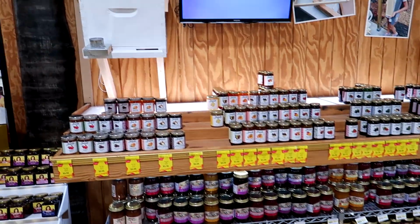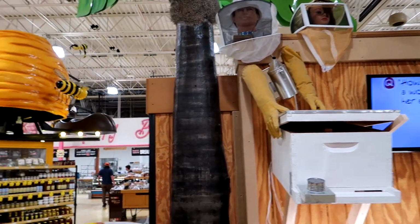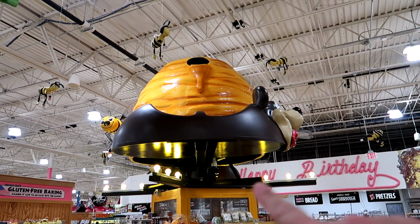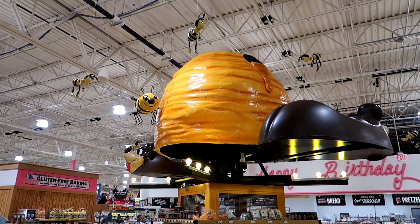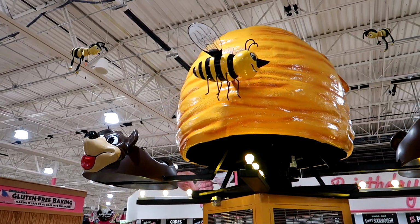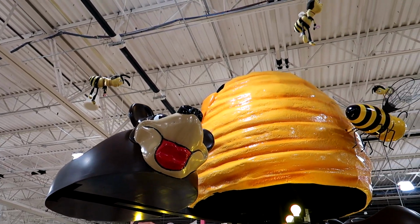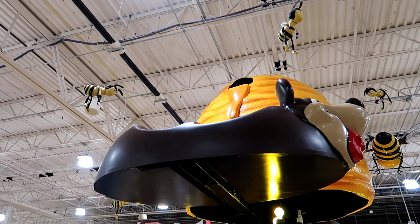The honey section over here, you have these beekeepers and the bee box. But check this out. There's actually an old carnival ride. The kids would ride in the bears there that rotate around the honey pot. You can see the bear coming there. Then we got these bees floating around. Those are the Jerry Seinfeld bees from Bee Movie.